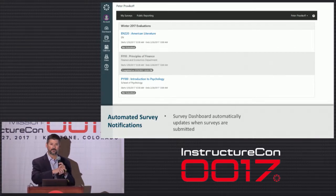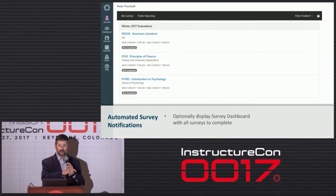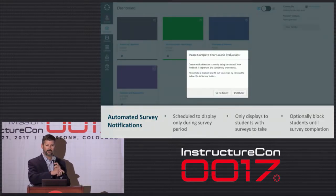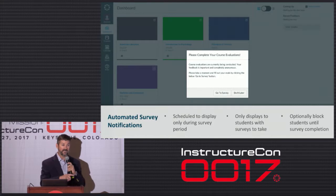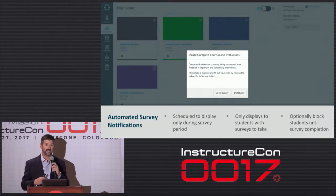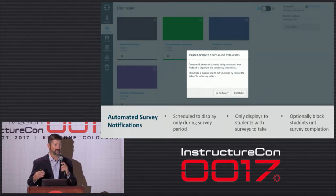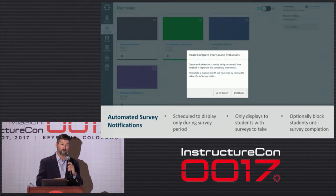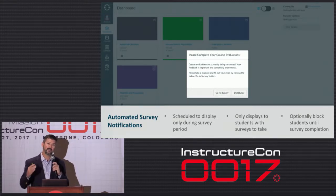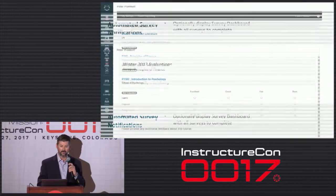You may have noticed there was a do it later option on that survey notification, so if I go back real quick to right here. Okay, so in this option, we had a go to survey button and a do it later option. The do it later option is actually something that you can suppress. So if you want to force students to go to the survey and not allow them into the course until they have done so, you can give them that opportunity. Then if you want to give them an out later in the process, you've got that flexibility as well.